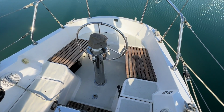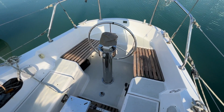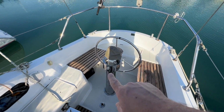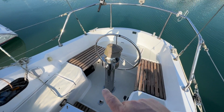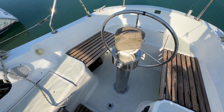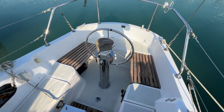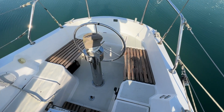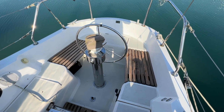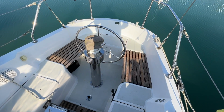So as you can see, I'm standing in the cockpit in the port forward corner, looking down towards the seating in the helming area. We have wheel steering here, and a compass on a very nice shiny binnacle, which swivels as well. We have seating port and starboard, possibly for the helm's mates or just crew. Nice wooden seating as well, so it should keep your behinds nice and warm.